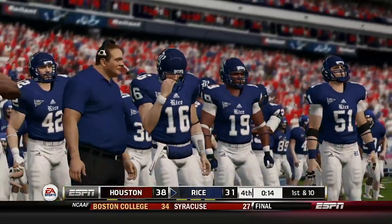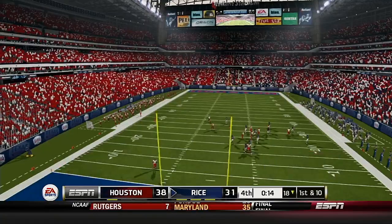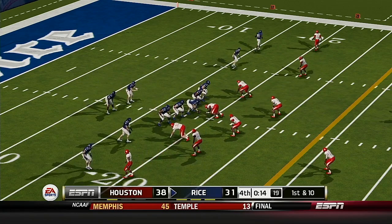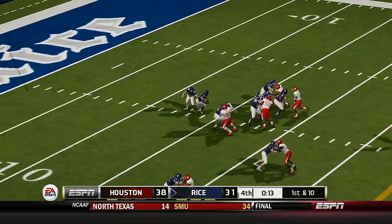And for Rice, the most important thing now is to put points up. The last guys they want to lose to is this group. Their last drive ended with a touchdown. Let's see what happens on this possession. Great passing was the key for the offense the last time they had the ball. They were able to pick apart the defense and get down the field for a touchdown.